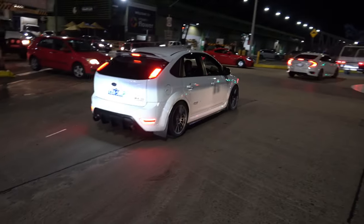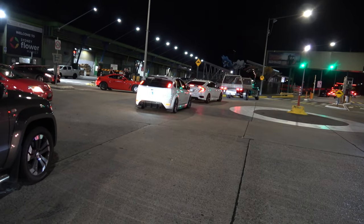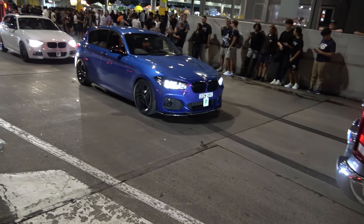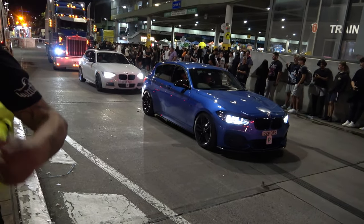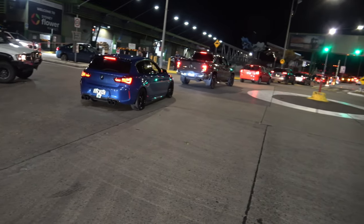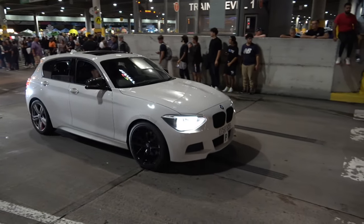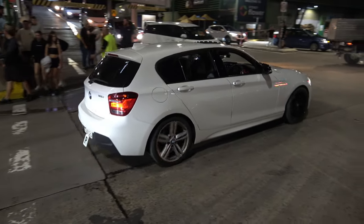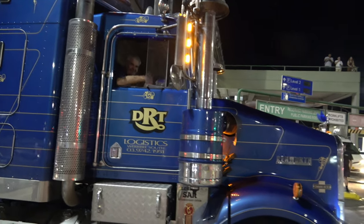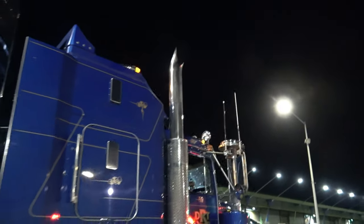Check out the XR5, yes sir. The equivalent of the ST in Europe. One immaculate ute. And the Beamer, and the other Beamer. One in blue, one in white. White one taking off. Nice. Done a beautifully nice rig. The exhaust is good.